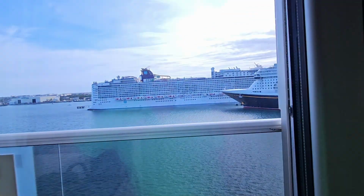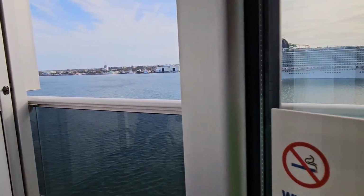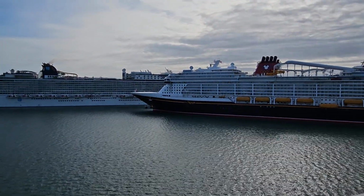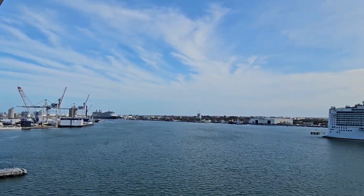Okay, so now we're going to step out to the balcony and see our view of Port Canaveral. Ooh, look at that. Another cruise ship across the way. 2 cruise ships across the way. Oh, look at that. We got Disney and NCL. That's right. And we got another ship over there. Wow.